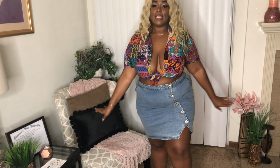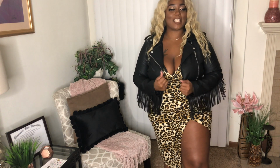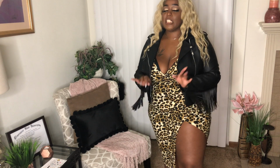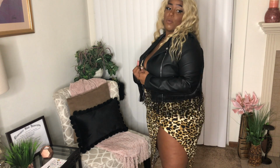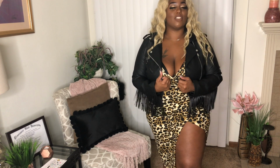So take it to the next piece. All right, so next we have this cheetah print dress. The print that never dies. She may go away for a little bit, but she's always gonna come back, and this year is definitely her season, okay? We've been seeing leopard print everywhere, and I went ahead and paired it with this leather fringe jacket just to give it some more pizzazz, some more detail, some more oomph.